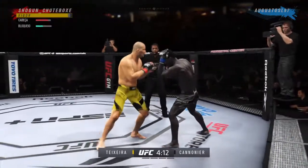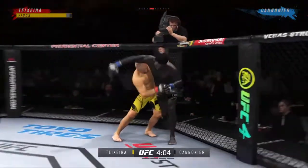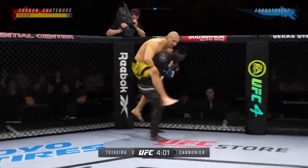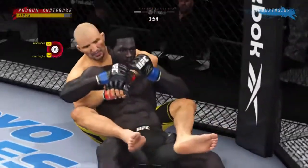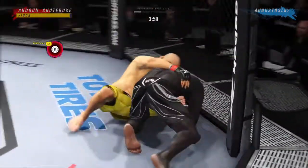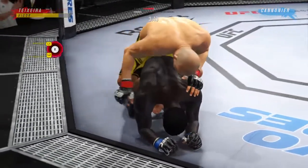Oh, nice slip there to avoid the punch by Glover Teixeira. And now he's got that tie clinch. We'll see what he can do with it. Oh, that was a big takedown. Is this the one that's going to break him? All right, well, he's got him softened up here. Back mount now.